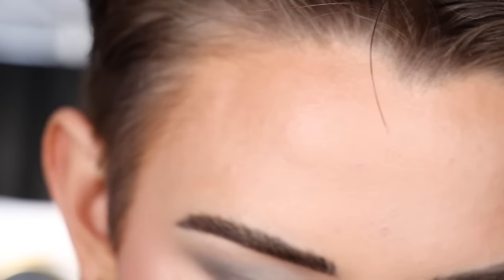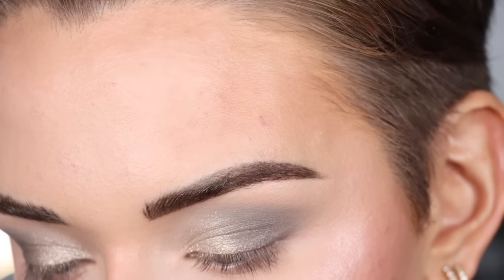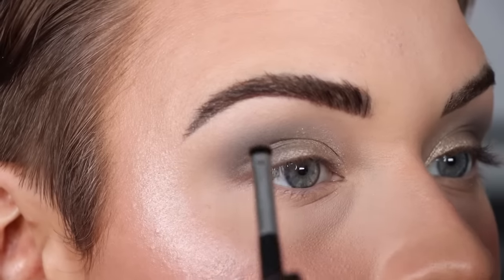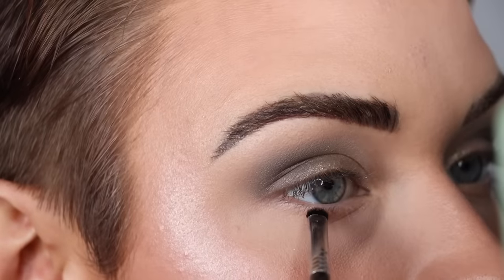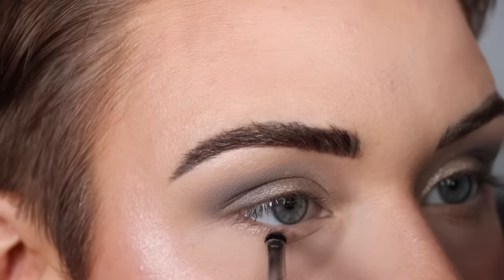So I need a small brush. Kinda wanna do a little shimmer on the lower lash line. Sounds fun. So I'm gonna take Oscar on a Sigma E21. Yeah, let's do that. See what this does. Is this too bright? Is this too dark? You see my problem here? Okay, well, recording, yep. Oscar is gonna go along my entire lower lash line.